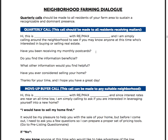Is this really the regular script? This is right on page 9. Okay. I don't know why I asked that. Find the information beneficial, but okay. What would you say then? Well, I usually engage people when they call me. What do you mean by beneficial?